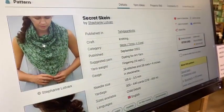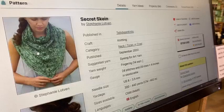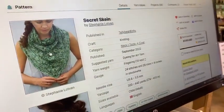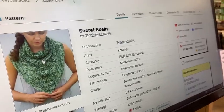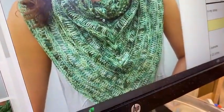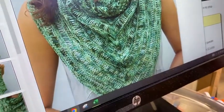Then this one I see you doing. This is the Secret Skein by Stephanie Lotvin. I really like her patterns. She's a really good designer. This is a one skeiner. I have to read the yardage first, my friend. My goodness, look at that.